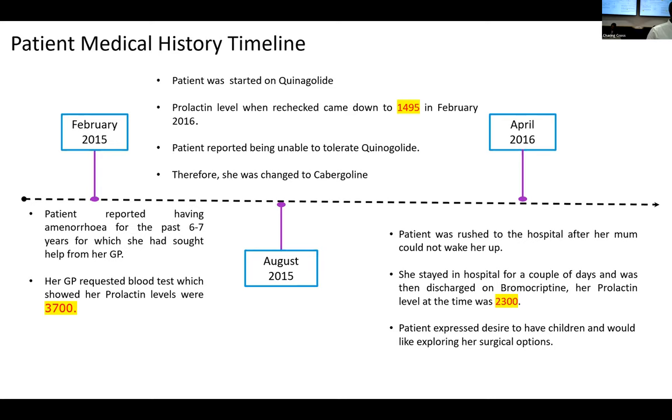And whilst admitted, her prolactin level was checked and it was 2,300, which led us to have a clinical suspicion that the patient was not being compliant with the medication because of the side effects, which she has reported several times. At this point, the endocrine team were involved and they changed her cabergoline to bromocriptine. The patient was then discharged home.